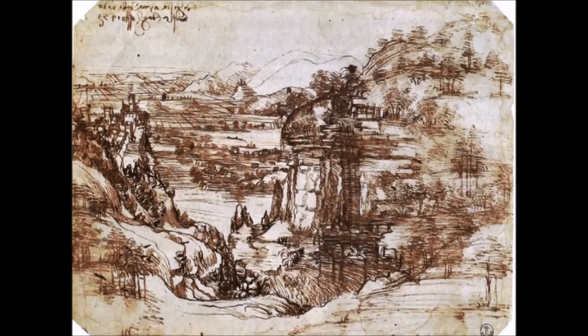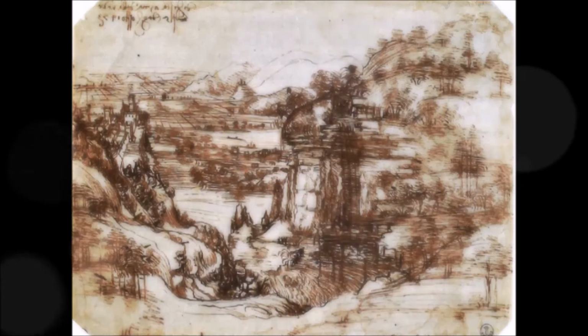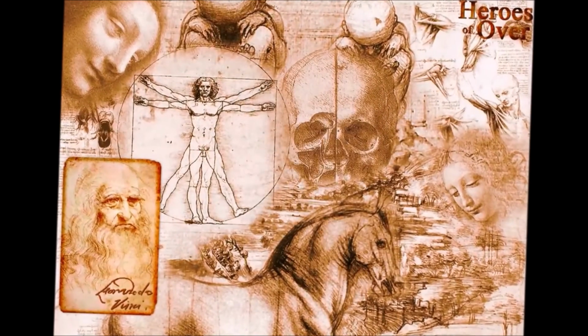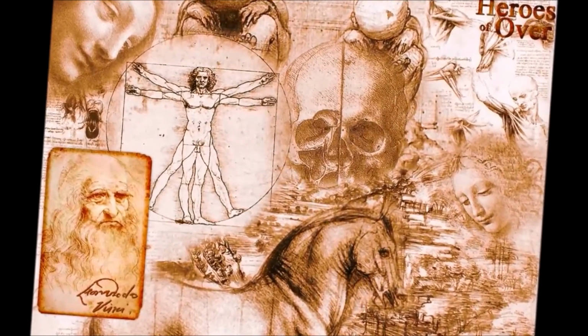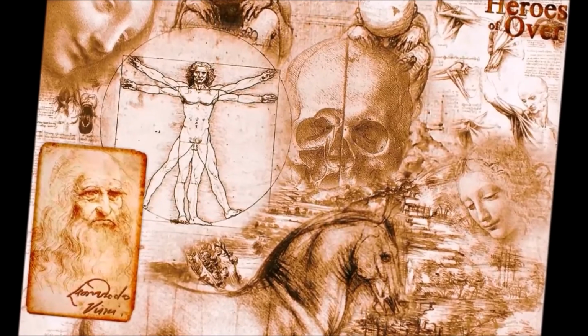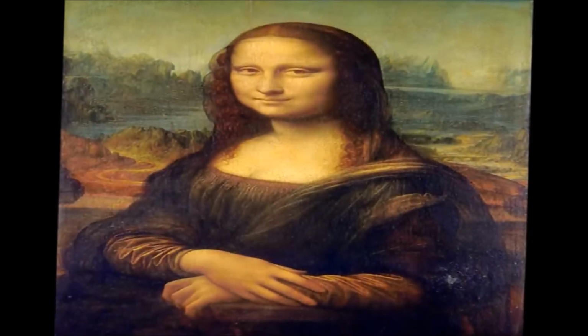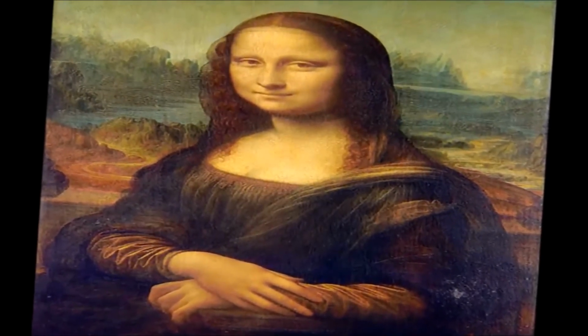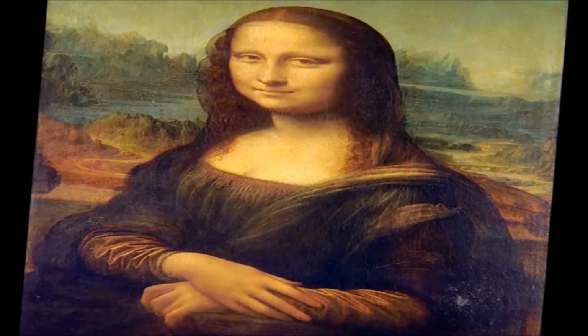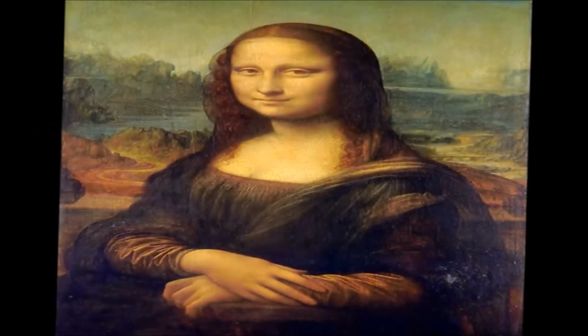Although he is best known for his beautiful and mysterious paintings, Leonardo was an inventor, scientist, architect, designer and engineer. Leonardo's most famous and loved artwork is perhaps the Mona Lisa, also known as La Gioconda. Until today, there are people who debate the subject of this painting.